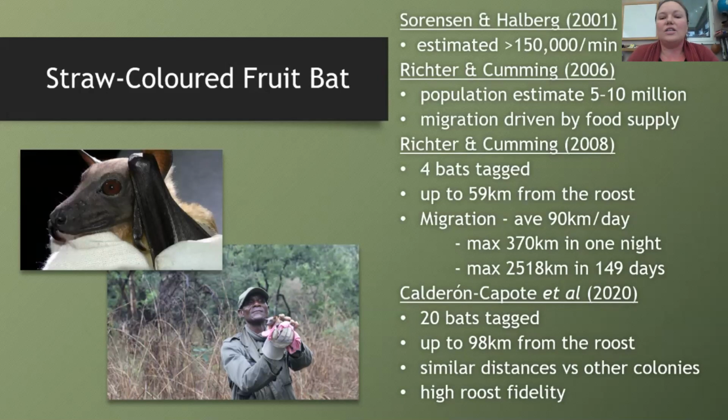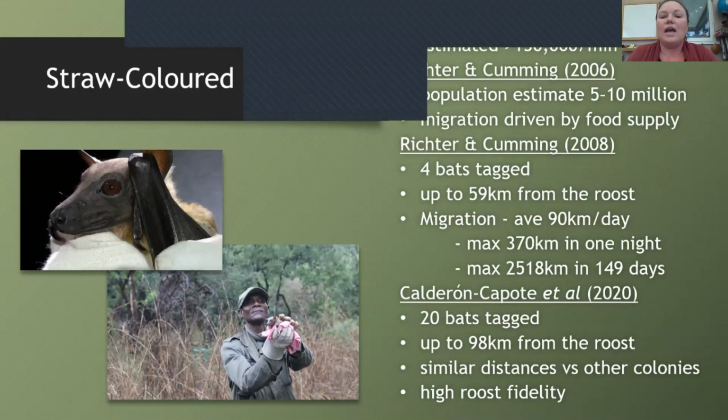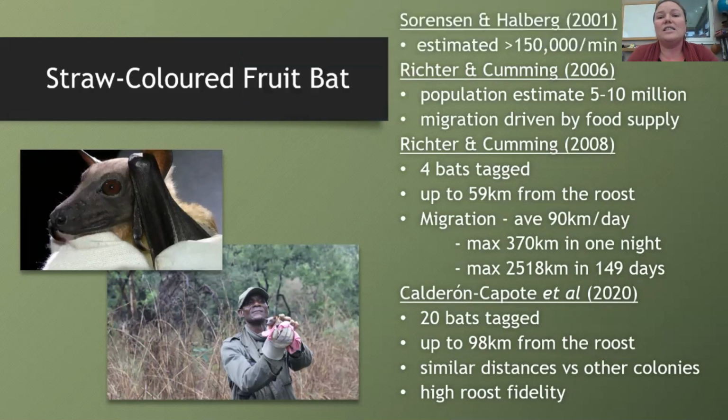And it seems that they do fly similar foraging distances to other colonies throughout Africa. And they have a high roost fidelity. They tend to go back to the same spot every night, if they can. Again, this is a relatively small sample size. When you look at the population estimate, 5 to 10 million, 20 bats is a pretty small number. And obviously the more research that we can do, the more we can understand these bats fully. But we do understand that these bats are coming from Central Africa, Congo, that sort of area, to congregate in Kasanka.